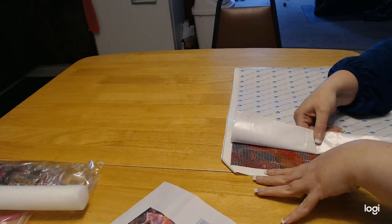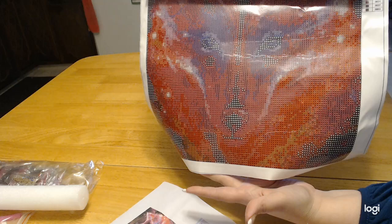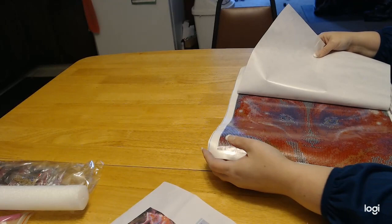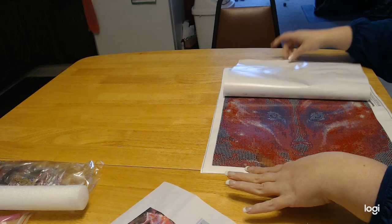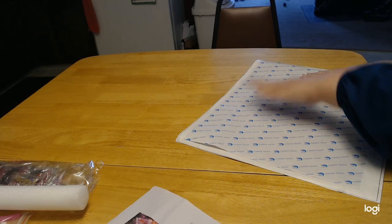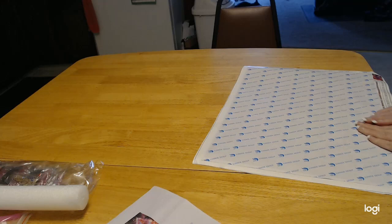There's its snout. And the eyes. All right, and there he is. Yeah. This is going to be an awesome painting. I like it. All right. Perfect. All right, now that it finally calmed down a little bit. Now I just gotta remember that I did rip it. Alright, guys.